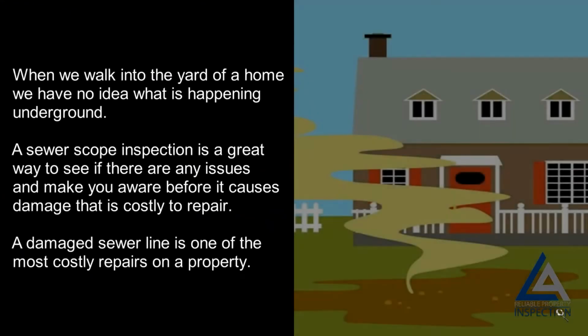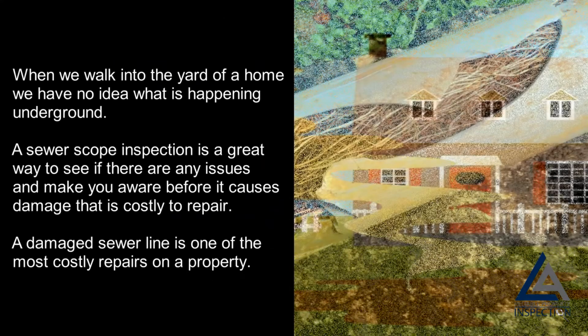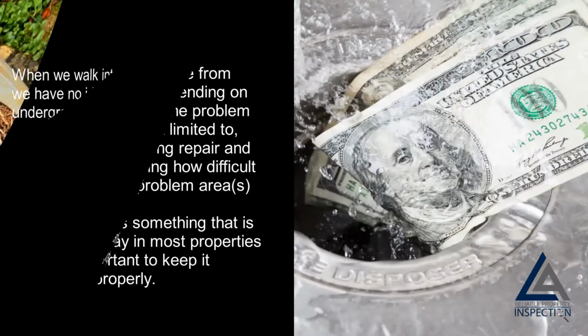Why is this important? When we walk into the yard of a home, we have no idea what is happening underground. A sewer scope inspection is a great way to see if there are any issues, and make you aware before it causes damage that is costly to repair. A damaged sewer line is one of the most costly repairs on a property.